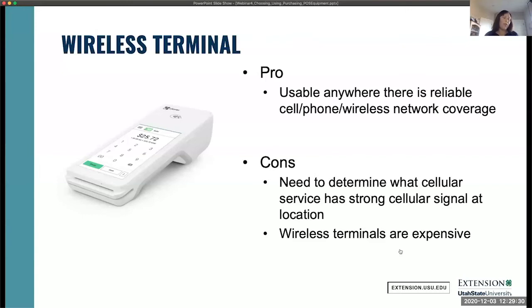Another option you could use is a wireless terminal. With a wireless terminal, if you have a cell phone with good reception at your location, then you could use that to process a payment. Wireless terminals can be EBT only, but they could also accept credit and debit cards. One of the cons of using the wireless terminal is that they are more expensive. So I would encourage anybody to think about your business model and what you sell as products. If you happen to have higher valued items like meat, cheese, other dairy products, specialty items that are SNAP eligible, it may be easier to afford a wireless terminal.